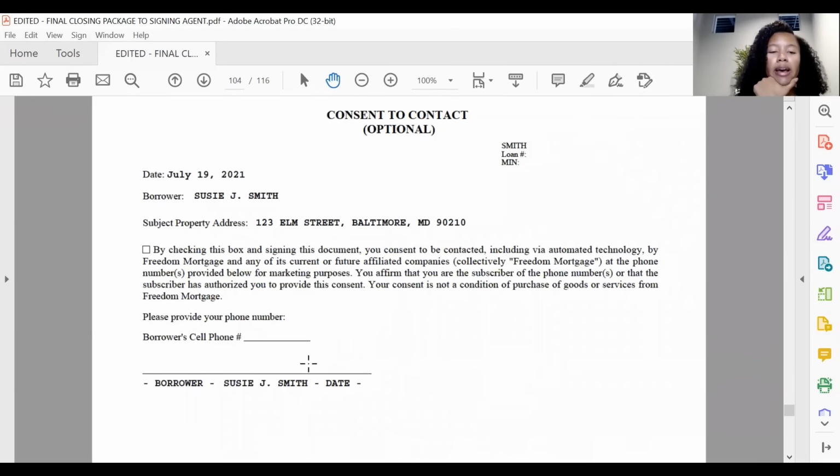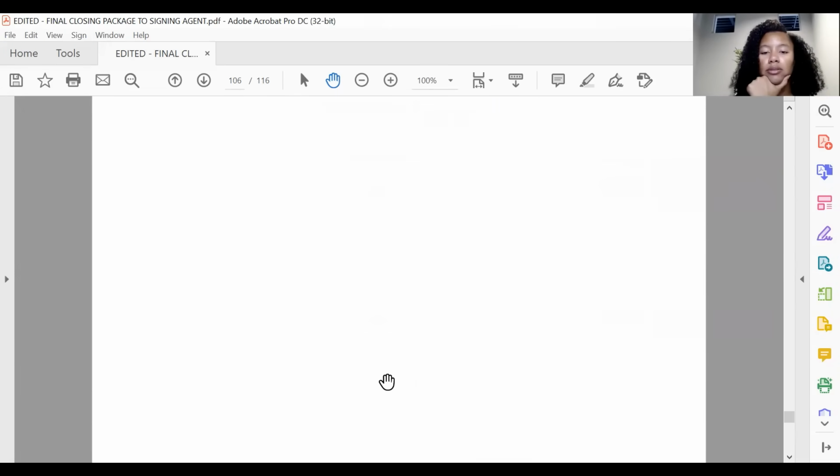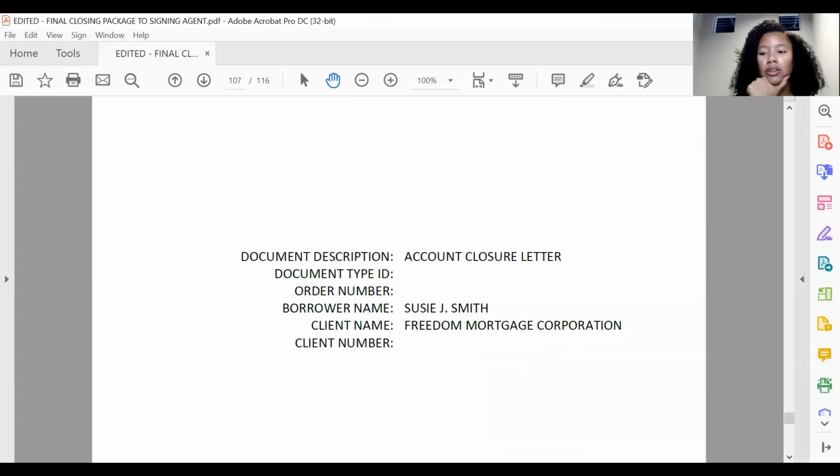All right, what I ask them here is, do you want them to be able to contact you? Should they be able to get your interest rate lower? Yay, nay, this is an optional document. If they do, put an X in the box, phone number, sign, and date. And then that's it. That's it. Oh, no, not it.